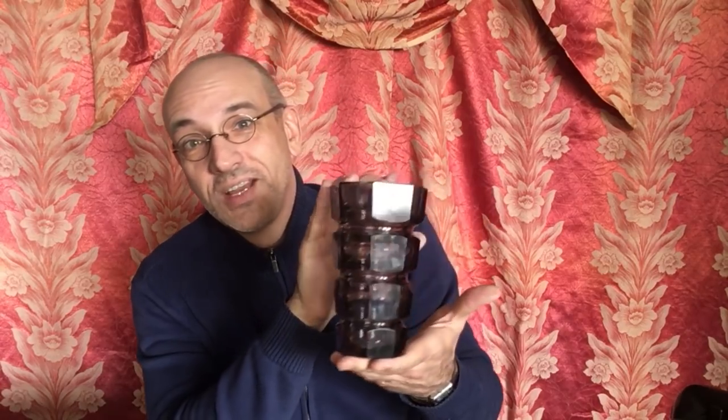That kind of wear also suggests that it's been sliding around a table for 60, 70, 80 years. I would say that this piece of glass probably dates to the 1930s, and it is a vase. So I'm going to continue doing some research to try to figure out which company made this really pretty glass vase.